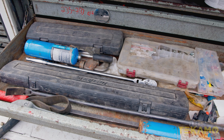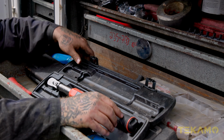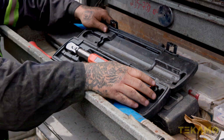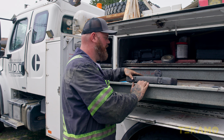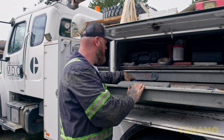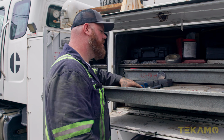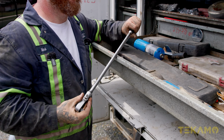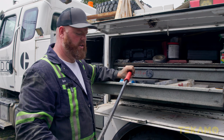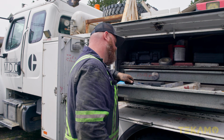This drawer is digital torque wrenches. I have click types on here. People always say, what are you going to do if you run out of batteries? Buy more batteries. I keep probably 30 AA batteries on here at all times, so I'm not too concerned. Half-inch drive digital torque wrench, long-handled Snap-on ratchet, longer Snap-on pry bar. It's one of my favorite pry bars, actually. It's a really good length. It's solid. It doesn't bend under pressure.